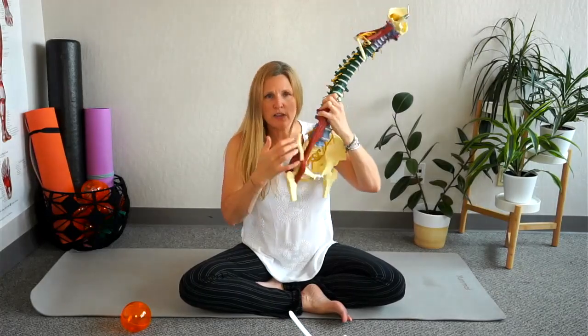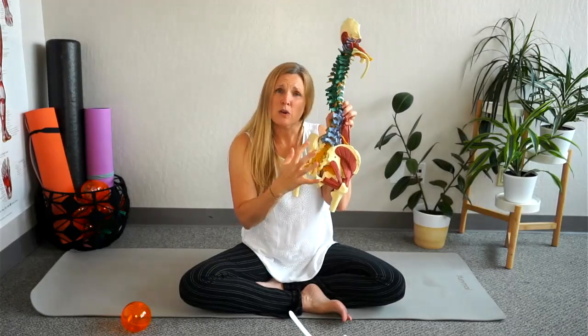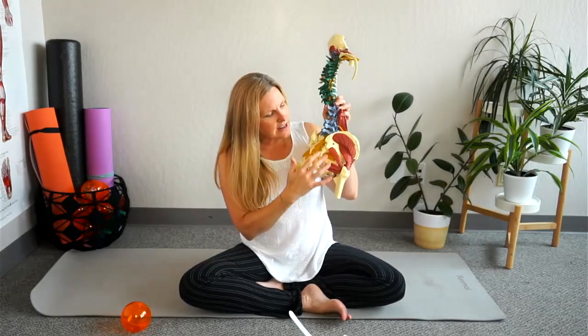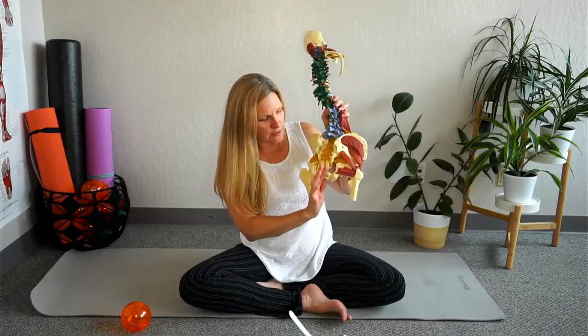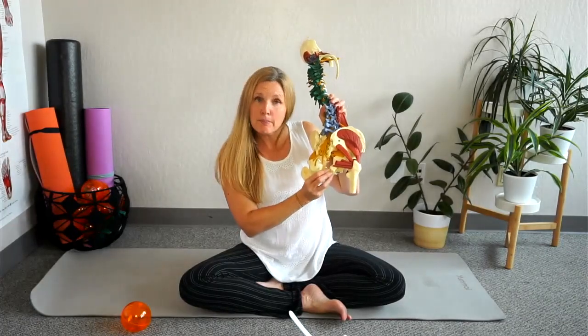In addition, when there's tension here in the front of the hip, that can play tug of war with the muscles in the back of the hip. These ones are pulling forward, these ones say no, and they're pulling backward. A lot of these muscles, there's some that actually aren't shown on this model, but this one is your piriformis. These are some of your deep hip rotators. There's a bunch that go right here, right along the sit bone.